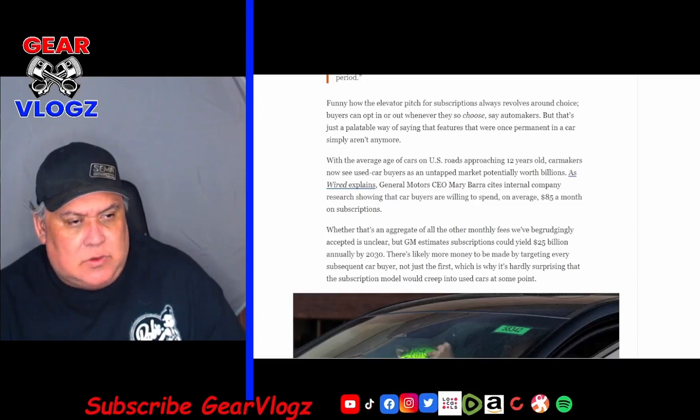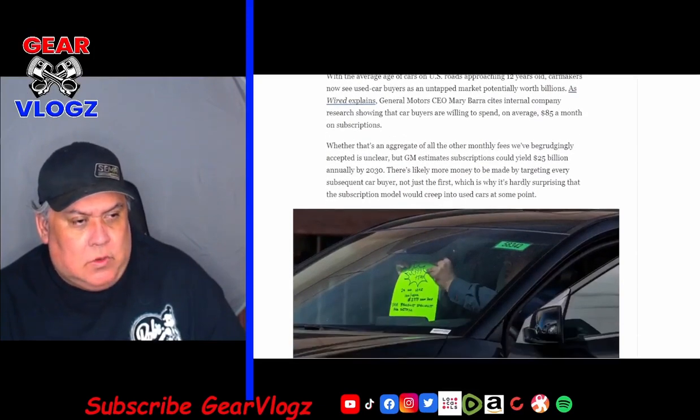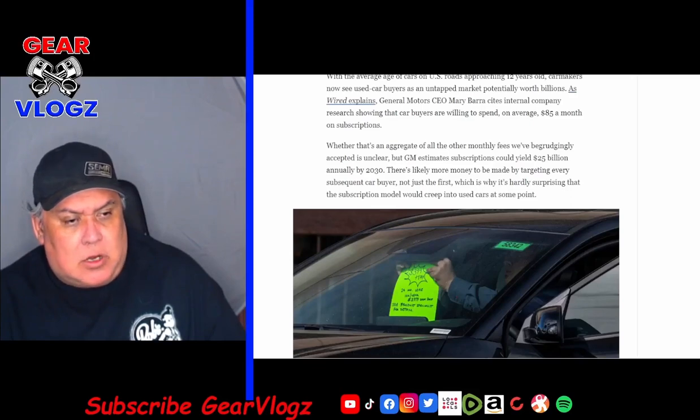With the average age of cars on U.S. roads approaching 12 years, car makers now see used car buyers as an untapped market potentially worth billions, as Wired explains. General Motors CEO Mary Barra cites internal company research that shows car buyers are willing to spend on average $85 a month on subscriptions. Whether that's an aggregate of all the other monthly fees we've begrudgingly accepted is unclear, but GM estimates subscriptions could yield $25 billion annually by 2030. There's likely more money to be made by targeting every subsequent car buyer, not just the first, which is why it's hardly surprising that the subscription model would creep into used cars at some point.